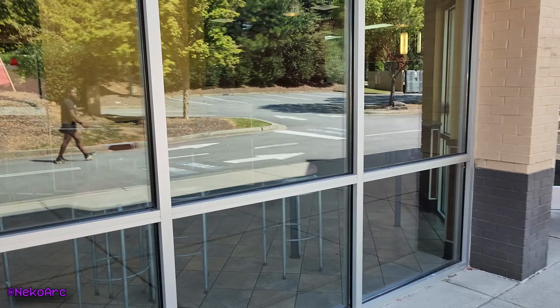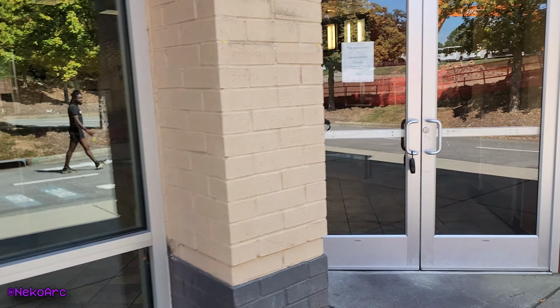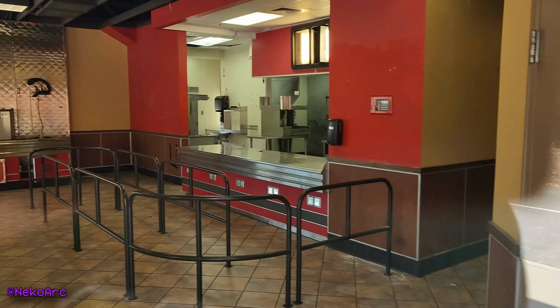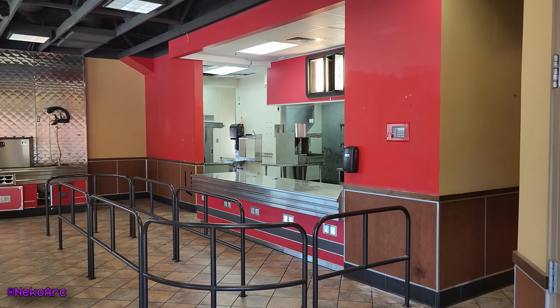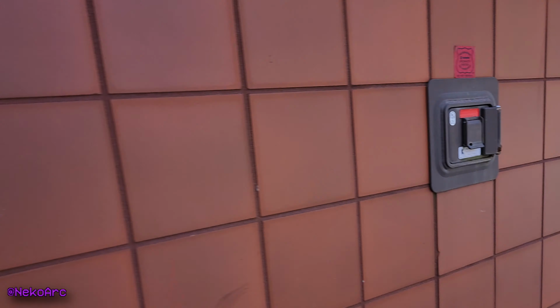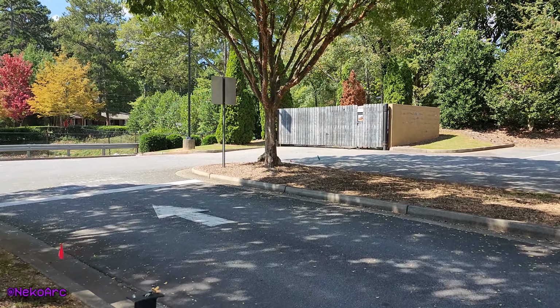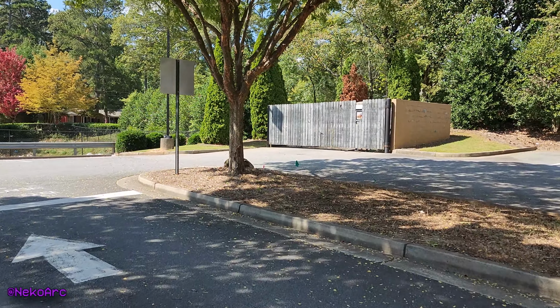Still got the lights on. Lockbox to get in. And this looks like a really old store. I'm gonna check over by the garbage can, see if there's anything interesting. Looks like there is.